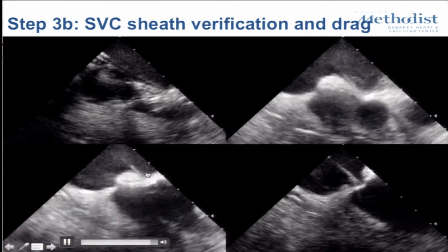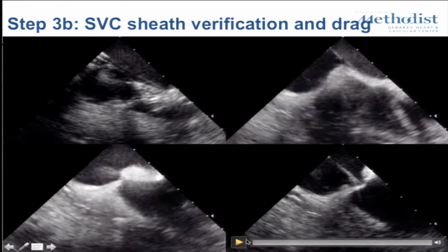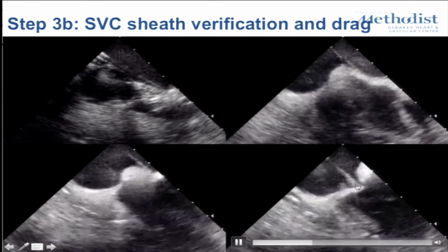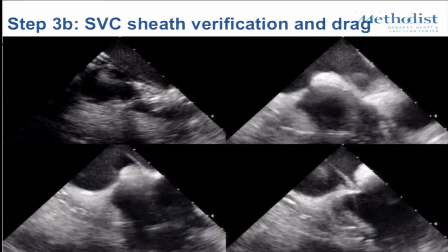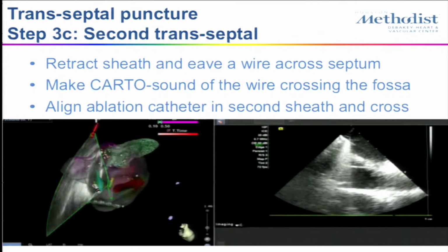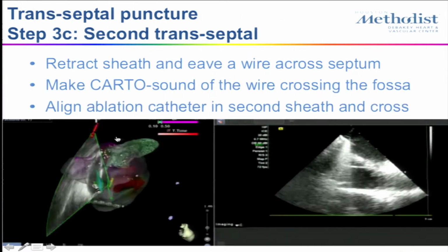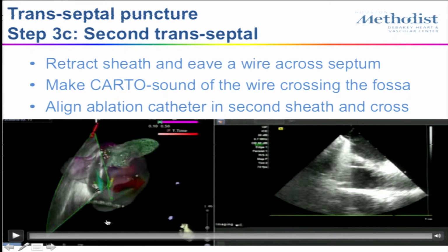So I keep coming down very slowly until I reach here, the fossa. This is the thin part. So now I can deploy the needle and puncture and cross into the left atrium. Now, we need to get 2 transseptal punctures because we need a catheter to sample electrical activity in the left atrium and then a catheter to ablate. So what we do is we leave a wire across the septum.